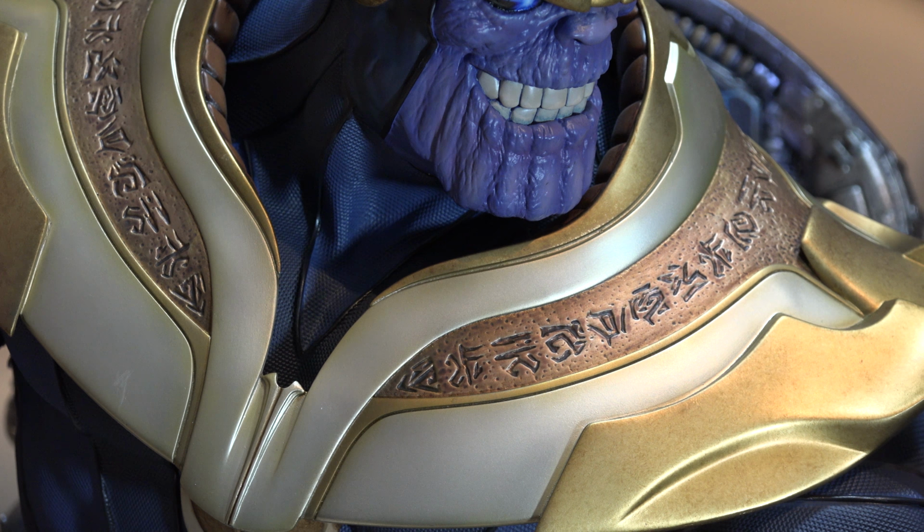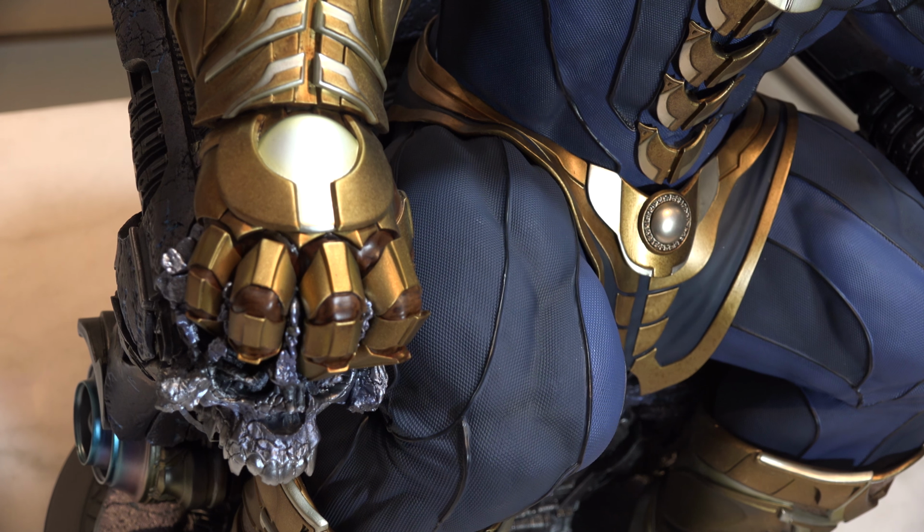And these different gold tones are amazing. The texturing on the actual suit, his suit, is amazing. I can't tell you how awesome that is. And the actual anatomy of him. I mean, we're going to go into the thighs, but let's look at the right bicep here. That's actually crushing the hand that's crushing the throne. His hand's going right through the skull.